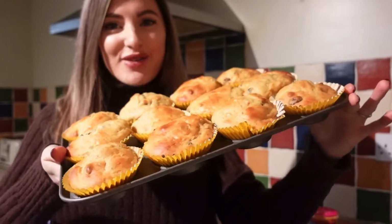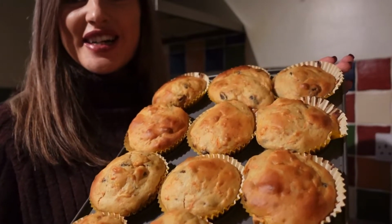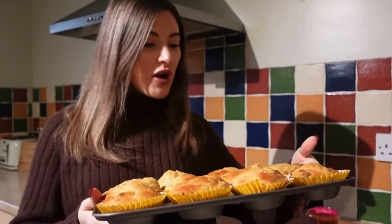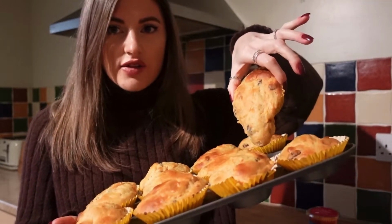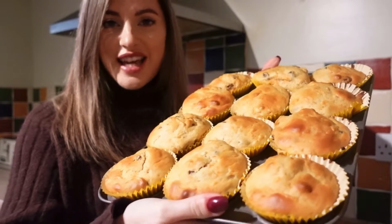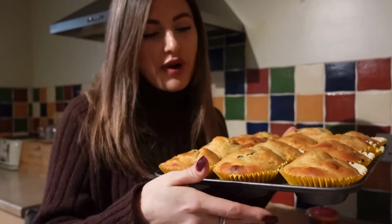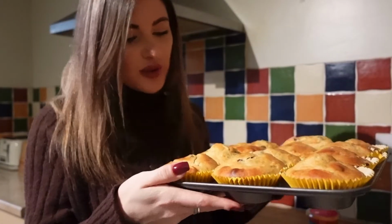Here are my muffins, and I am actually quite proud of them. Look, they look so nice. They're actually massive though. They're a lot bigger than what I thought they were going to be. This one here has become a very strange shape and it's spilt out the side, but the rest of them, I think they actually look really, really nice. They kind of smell like freshly baked bread with a bit of a sweet undertone to it. So I'm really excited to give them a try.